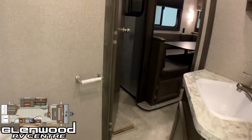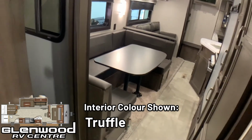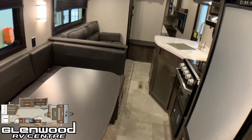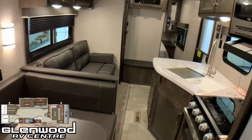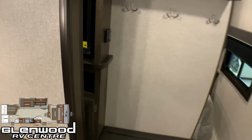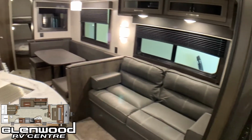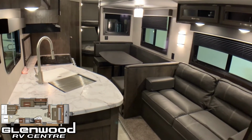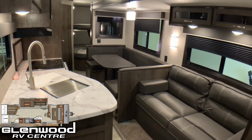So coming into the trailer from the rear bathroom entry door, I wanted to show how almost completely accessible this travel trailer is with the slide out in. You have full access to the bathroom, you can get to your bedroom, you can get to the refrigerator. Really the main area that gets blocked when the slide's in is this small cabinet underneath the TV, which just makes packing or unpacking this trailer that much easier because you don't always have to have it slid out to be able to access your things.